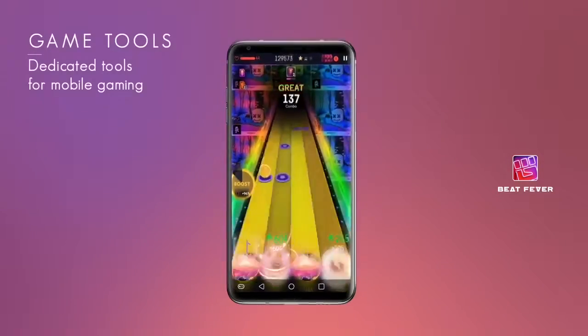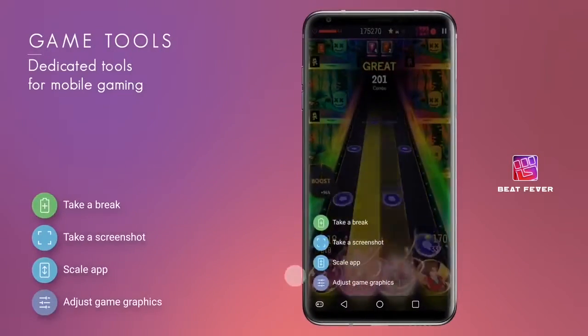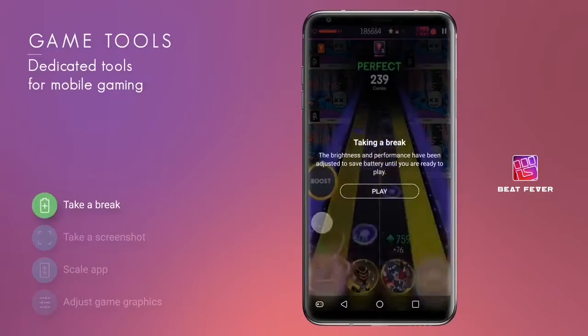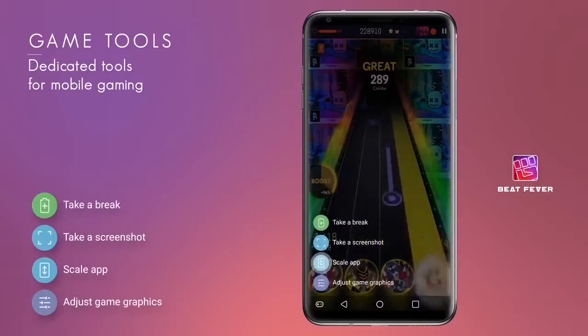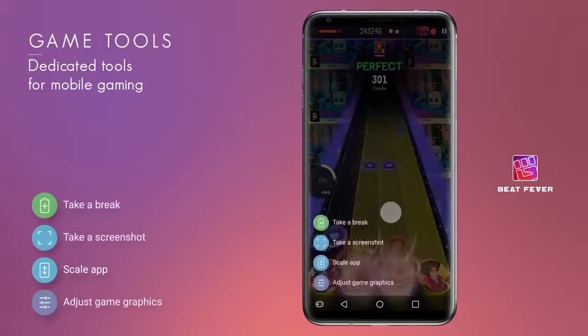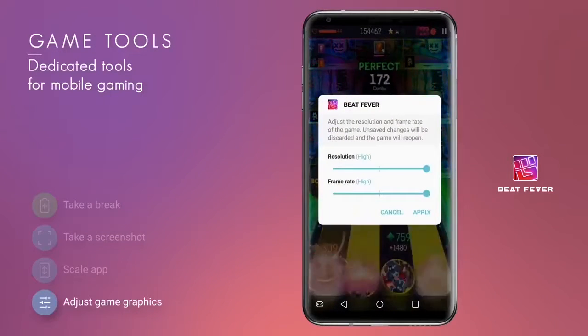The V30 UX gives you a set of gaming tools you won't be able to live without. There's a battery-saving break mode for running a game in the background, screen capture, screen scaling, and video performance options, all available through game tools.